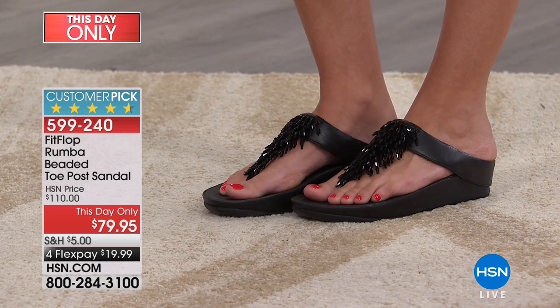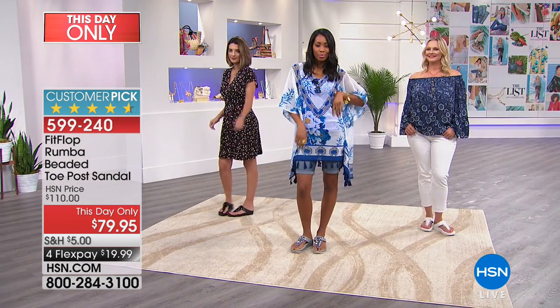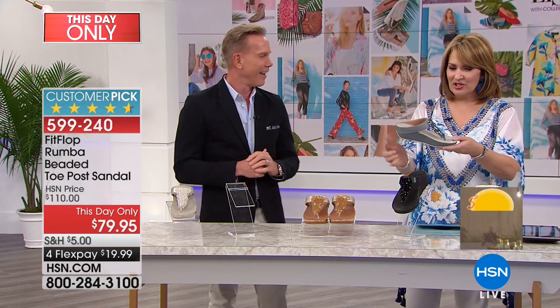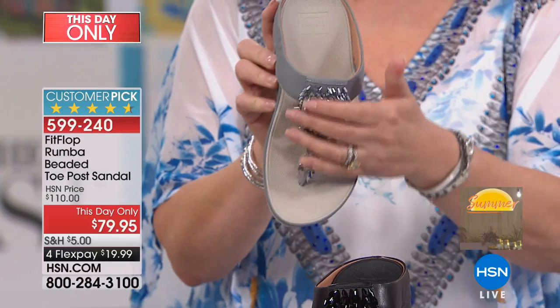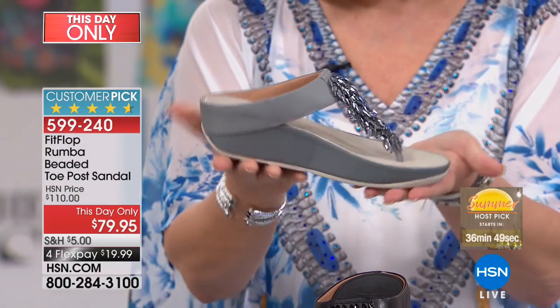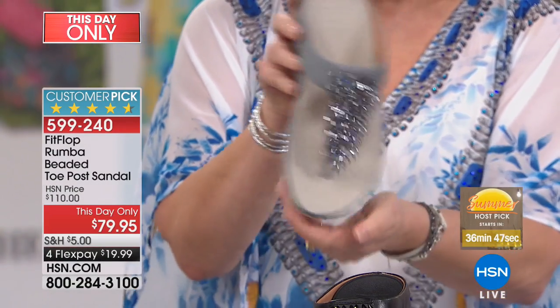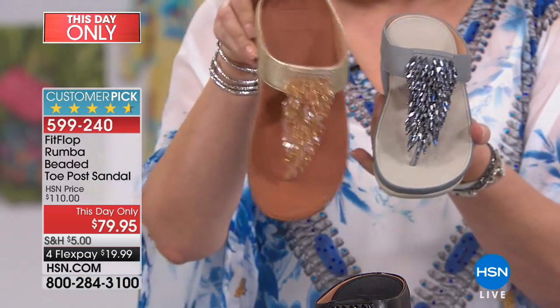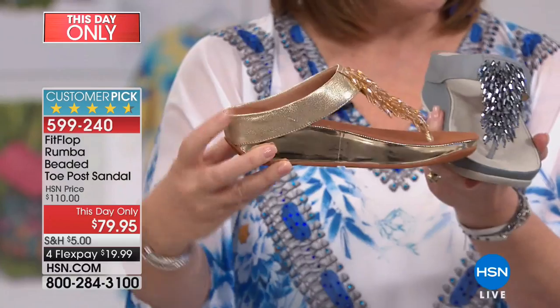Look how pretty these are. Oh, you guys, this is the prettiest FitFlop ever. You have to see it. I don't even know how you're going to pick a color, because I love this soft blue with this beautiful platinum. That's the dove blue. This is what I've been wearing. Is that pretty or what? I can't get over it. And then look at the gold. Absolutely stunning. Look at the gold on the side.